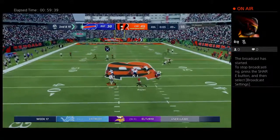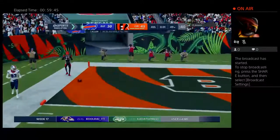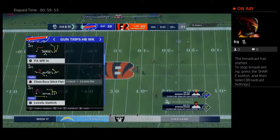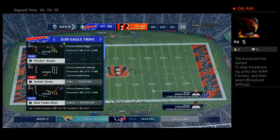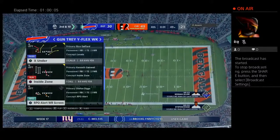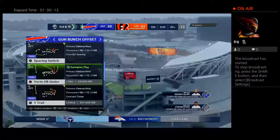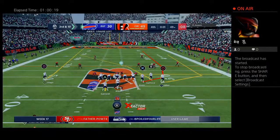To throw again. Allen. He's going to let it fly. And this will be incomplete. 1 second left to go. Rico Gafford, the intended target. And it's third down. Now they face a 3rd and 10 after back-to-back incompletions.